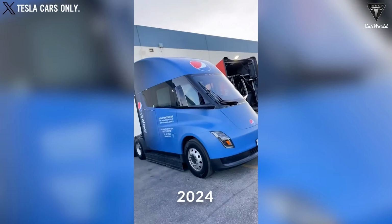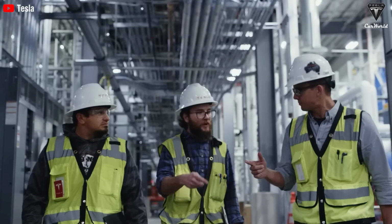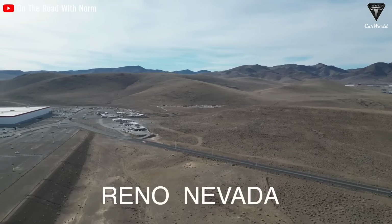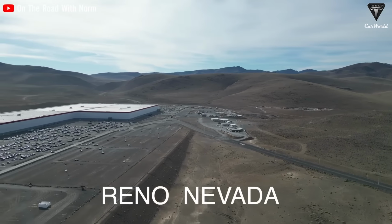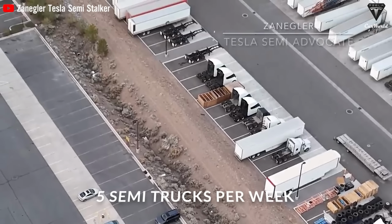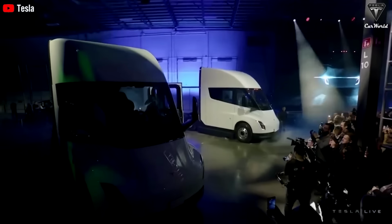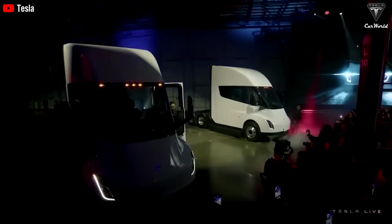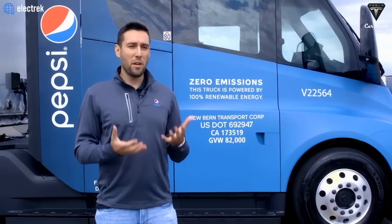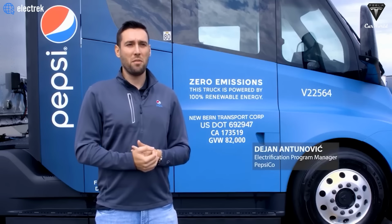We are increasingly seeing more of these big rigs outside of Giga Nevada, indicating an increasing production rate. It's been 5 months since we knew exactly what was happening at the plant, which is said to be capable of producing 5 semi-trucks per week. Until Tesla fulfills half of Elon Musk's expectation of producing 100,000 semi-units per year, the Tesla Semi needs a breakthrough change to complete the remaining journey.